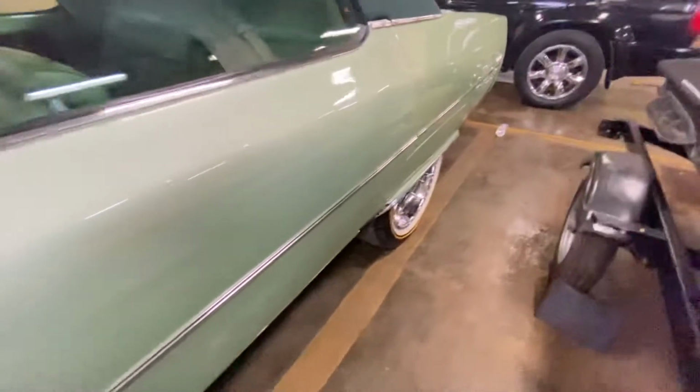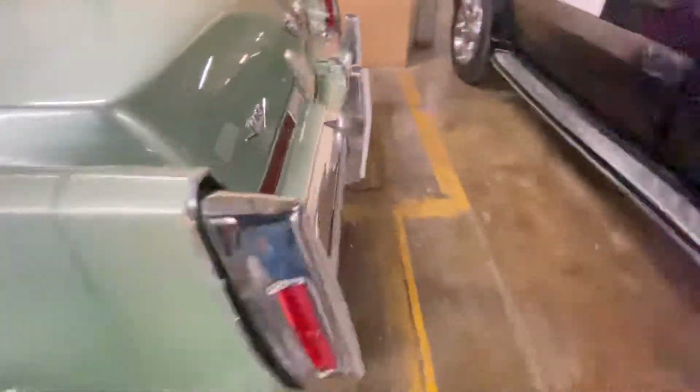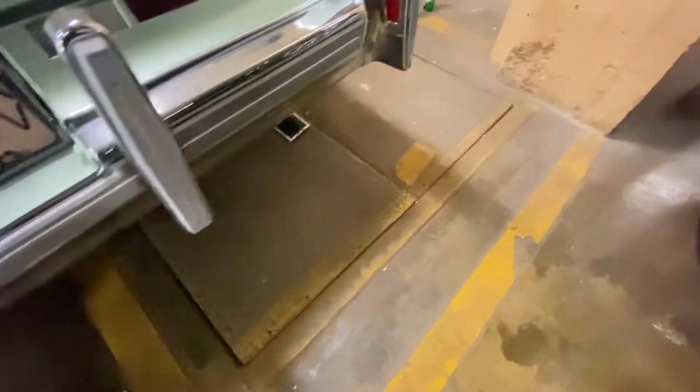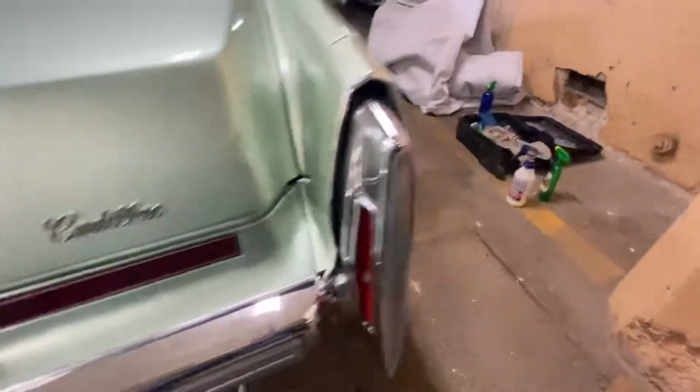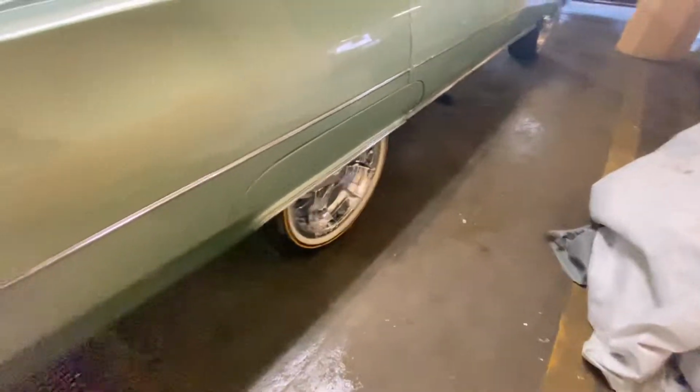I'm gonna walk around it one more time, guys. This thing is really clean. Look at this. Got the dual exhaust on it. This thing is nice, man. Very nice.